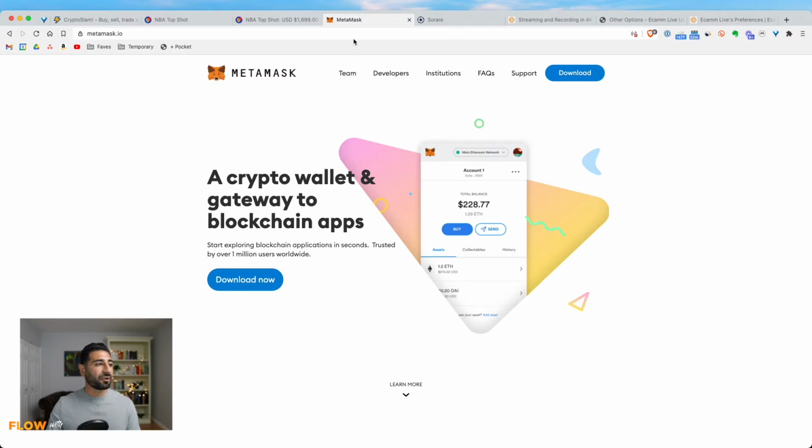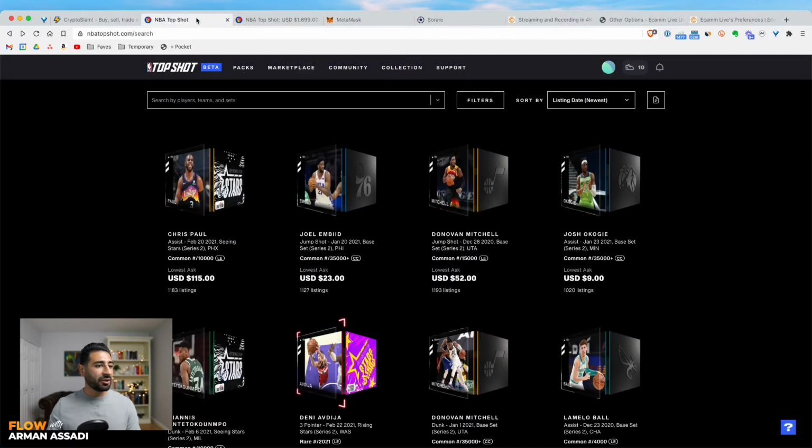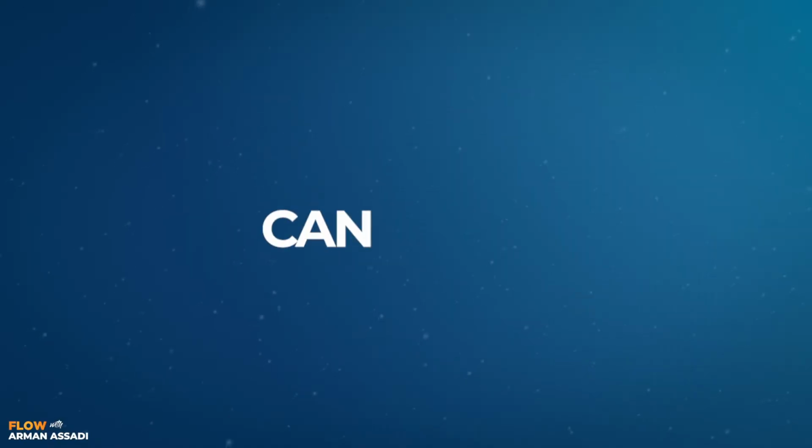But once you have your ETH, you would then load up your balance on NBA TopShot and you'd be able to make your purchase. Or as I said, you could literally just do it via credit card. So that's the key there. So that's the how to buy part. Now the question is, should you buy? Well, that's up to you because this is not financial advice. I'm supposed to say that, right? The real question is, can you make money?